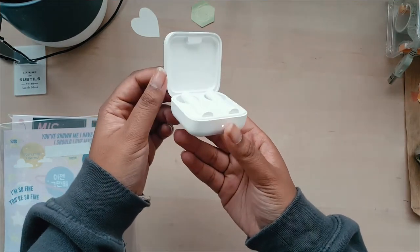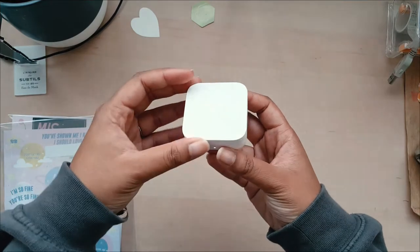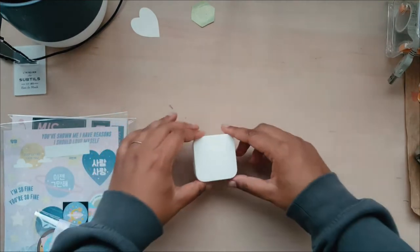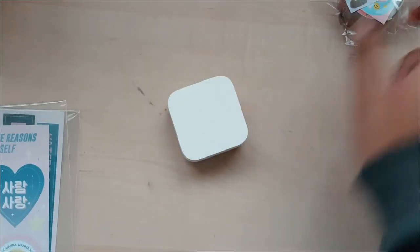My earpods case, which is, by the way, one of the birthday gifts I got last month from my sister. I wanted to keep it as simple as possible.